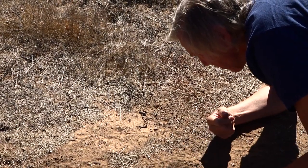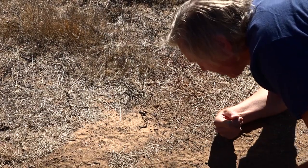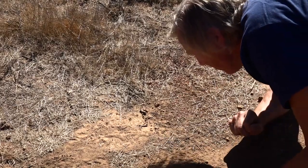But these are beautiful animals and they're fun to watch. They do sting, they do bite, but you can keep a safe distance. Nice talking to you all.